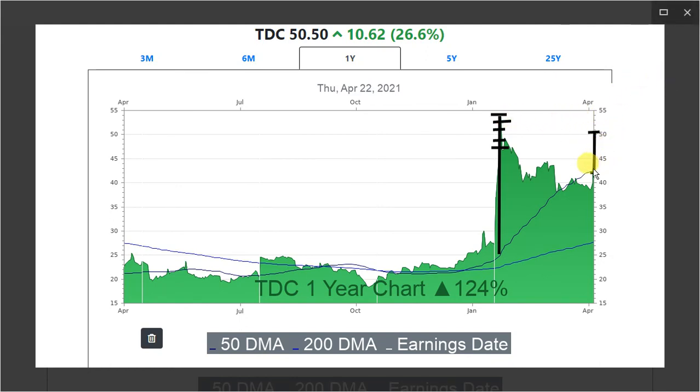But right now, I think this thing does have more room to go. But with all the emotions that come along with investing and trading, it can be kind of tempting to just keep buying or adding to your position, even though we're far from the 50-day moving average. So I just would keep this in mind. I think it's got a little bit more room to run.